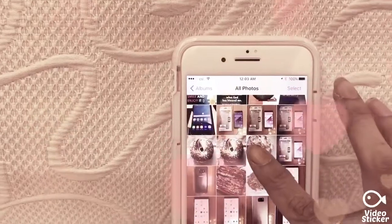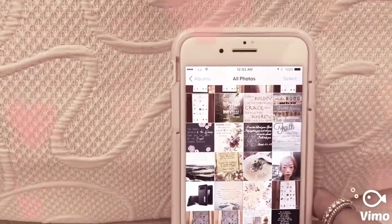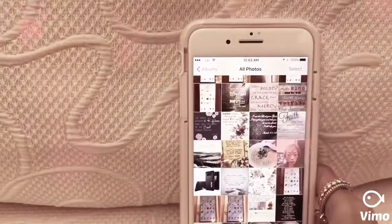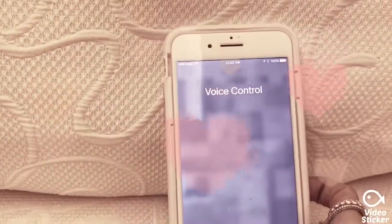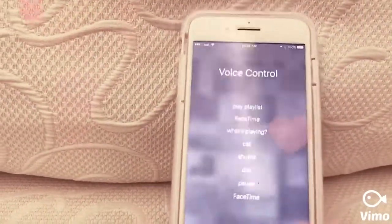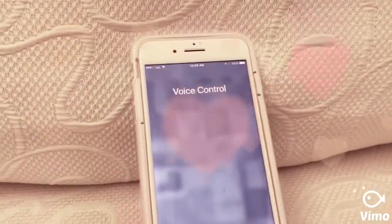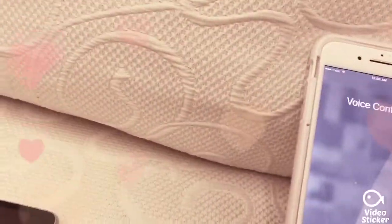and in the photo app I've got over 20,000 photos. That's why I've got a phone with a big memory, and I like to keep my photos on the phone so that I can use them to post on Facebook and my other social media if I want to. And obviously I've got them saved on my MacBook as well. And I don't know why it's going to voice control every time I try to press the phone, but it's kind of strange.